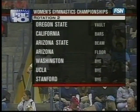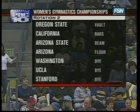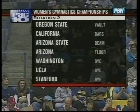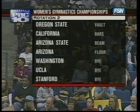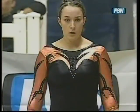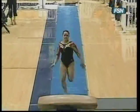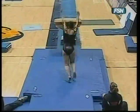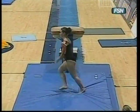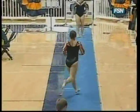We move along to the second rotation. Oregon State will be on vault. The Bears of California on bars. ASU will be on beam. Arizona on floor. Washington, UCLA, and Stanford will have the bye in this rotation. Right now, we're going to begin on the vault. Therese Videan of Oregon State. Performing a handspring front pike half, not a vault we see quite as often because of the new horse, but excellent job, great height off the vault.